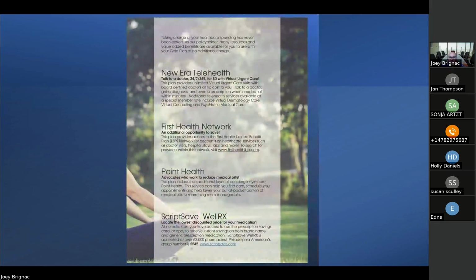These are our value benefits, and these are what I really love. The New Era Telehealth, the First Health Network, which again we work off of the Aetna network system. Point Health, get stuff repriced if you go to a non-PPO hospital. And we have Script Save on here, but I really like either GoodRx or Drexy. It really helps lower the cost even more than what this does. So I usually use one of those Rx facilitators rather than the Script Save.